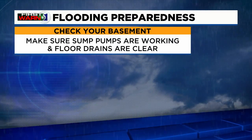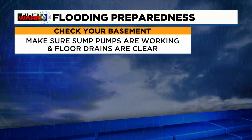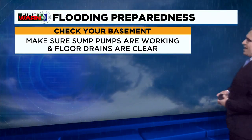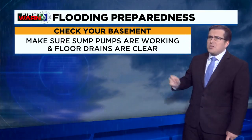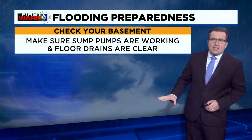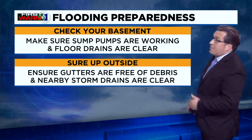So, things you can do to prepare yourself. First and foremost, I know we've been preaching this for the last day and a half or so, but it bears repeating. Make sure to check your basement sump pumps. If you have one in your basement floor, make sure that that is in good working order. And also if you have floor drains, some basements, of course, are equipped with drains to actually just get that water out of there. Make sure that they're completely clear. Not out of the question that, especially underneath the house farther down, some rooting can kind of get in there and clog it up. Also, shore up the outside of your home.